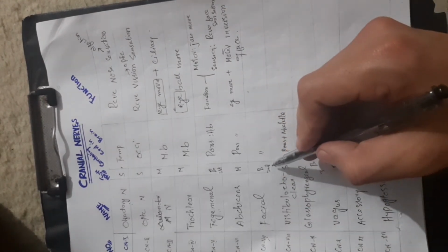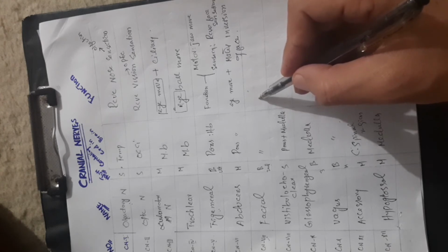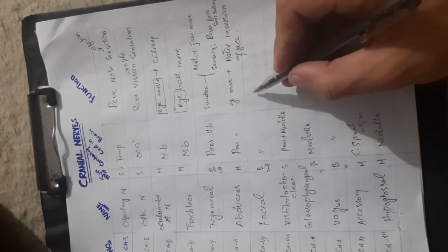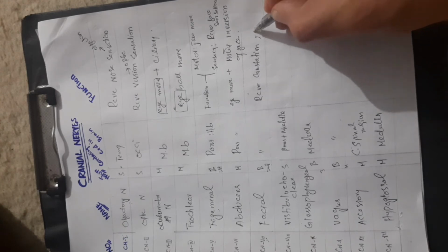The seventh one is facial. It is second mixed nerve. The first one trigeminal, the second one is facial, and it also arises from the hindbrain pons region, and it has two functions: motor function and sensory function. It receives gustation or taste sensation from the tongue. It is its sensory function.